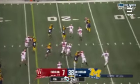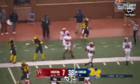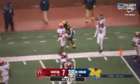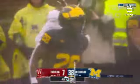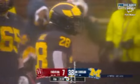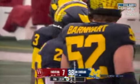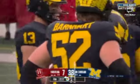Here's a handoff. Hall. And he gets to the 10. And this is a guy, Benjamin Hall. He's a freshman from Georgia, and they've been excited to try to get him some development. It's hard because the backfield room is so deep. But Benjamin Hall is a guy that ran for almost 100 yards in the spring game.